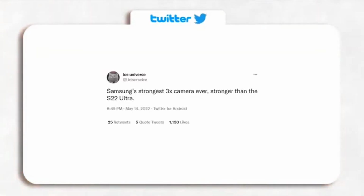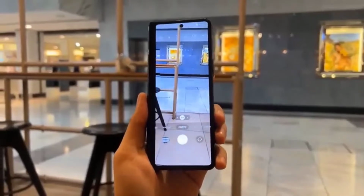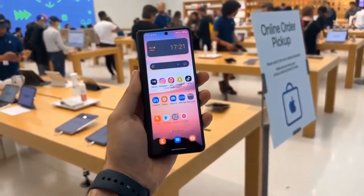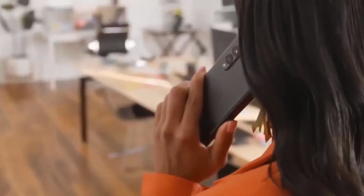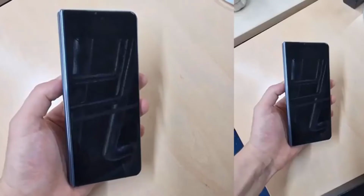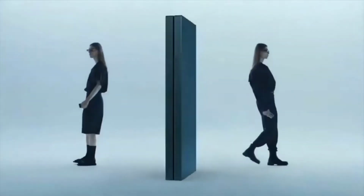The overall design is ever so slightly slicker with a slimmer hinge and bezels. This is mostly cosmetic and doesn't make much of a difference to how compact the phone folds down. Just the difference of a fraction of a millimeter: 15.8 millimeters thick at the hinge and 14.2 millimeters where the sides meet. It weighs a little less, 263 grams compared to the Z Fold 3's 271 grams.